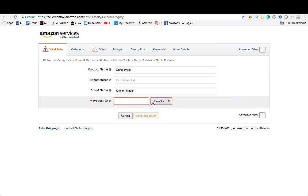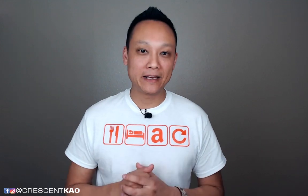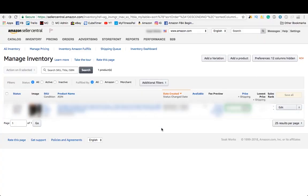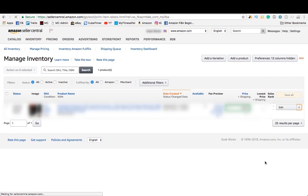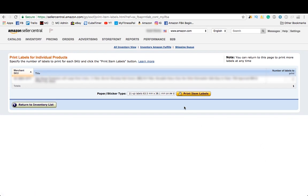When you create your listing, in the product ID field, choose UPC and put the UPC barcode number here. Now you can throw away the UPC barcode. You'll never need it again. Make sure to select Fulfill by Amazon, and now you can print the item labels from your inventory page. These are the FNSKU labels, and this is what needs to go on each one of your units.